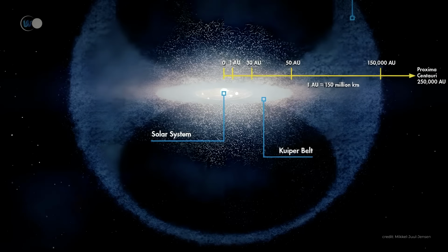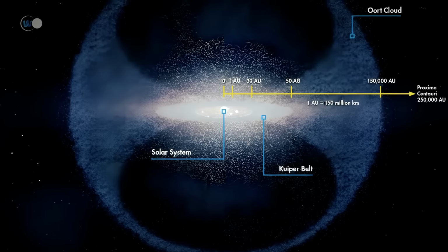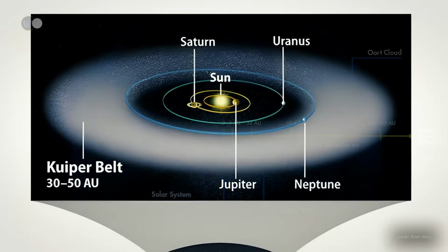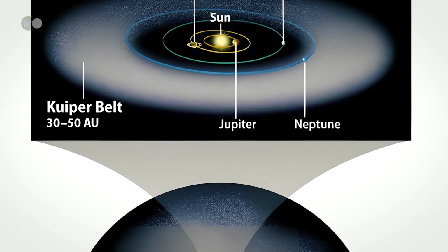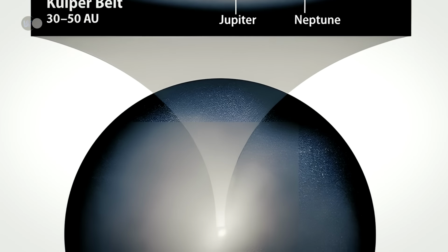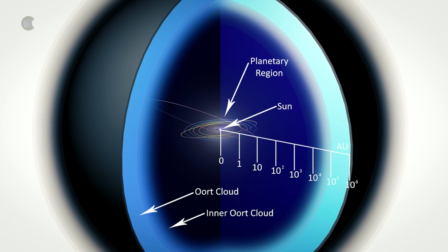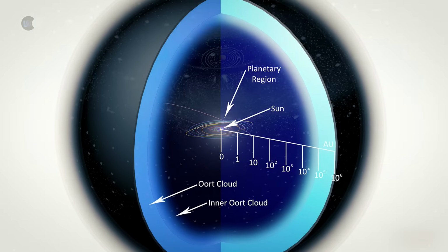What lies beyond the Kuiper belt? The Kuiper belt doesn't mark the end of the solar system. The Oort cloud is still hypothetical, as it has never yet been observed. This cloud would occupy a vast zone of space between the outer edge of the Kuiper belt at around 50 AU and extend out to 1 light year, the distance it would take light to travel 1 year. The cloud would be subdivided into the spherical outer Oort cloud and the torus-shaped inner Oort cloud.